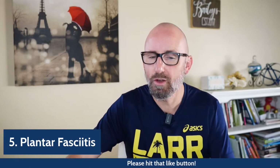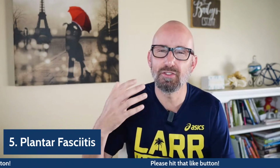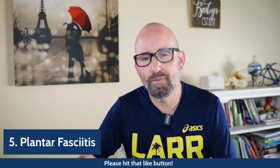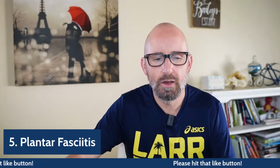First off, wear supportive shoes with good arch support and cushioning. Common theme with most injuries. Avoid running on hard surfaces and vary your running routes to reduce repetitive stress. So try going to a track more often. Don't just do the hard streets. Maybe go to a trail.